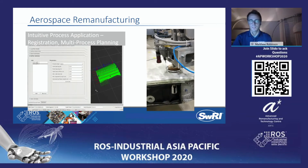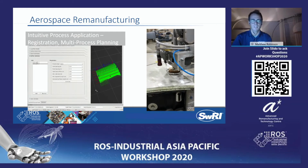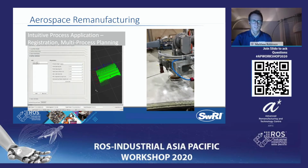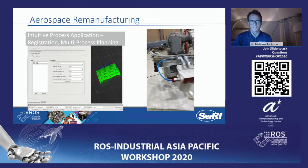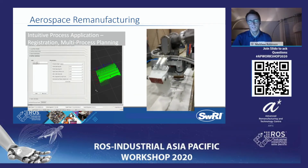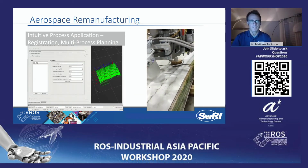So this has been a really great success. Three of these style of systems have been deployed. I think the oldest has been in production for nearly a year now. So it's a really exciting success story. That process head you see there has seven different processes on it that they can call on demand. Next.